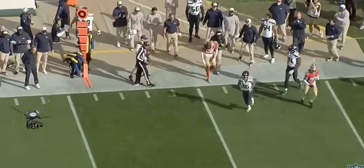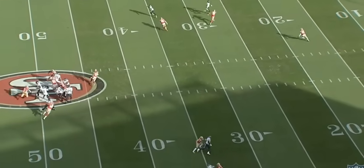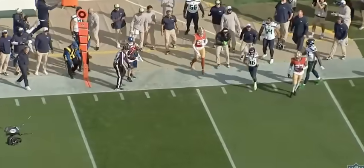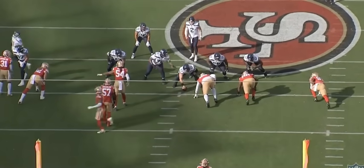I think the overarching point is the 49ers, they found a way to, over the course of the game, not put Oliver in a situation where he had to guard Lockett, and that's why they were able to be successful. So kudos to Steve Wilks for just being a better coach, right? Scheming around a player who has proven that he struggles in man-to-man coverage.